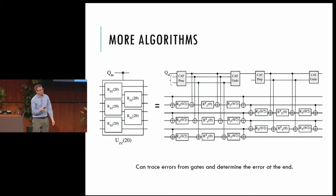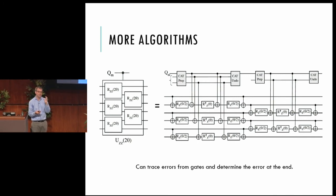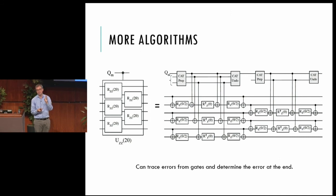Now, I think what's nice is, of course, you're not going to solve everything with this, but if I think about the axis of error for every single gate, I can, of course, trace that out through the algorithm, depending on the algorithm, without too much cost.